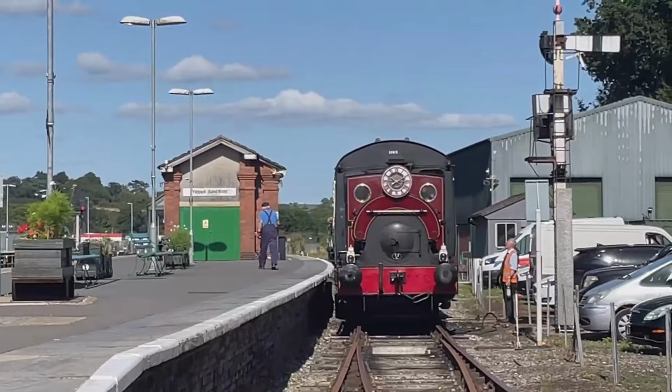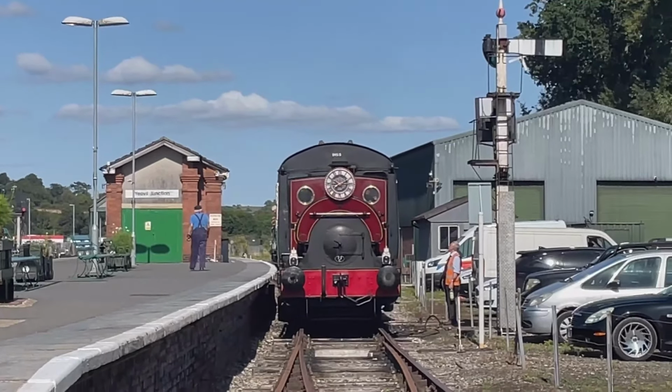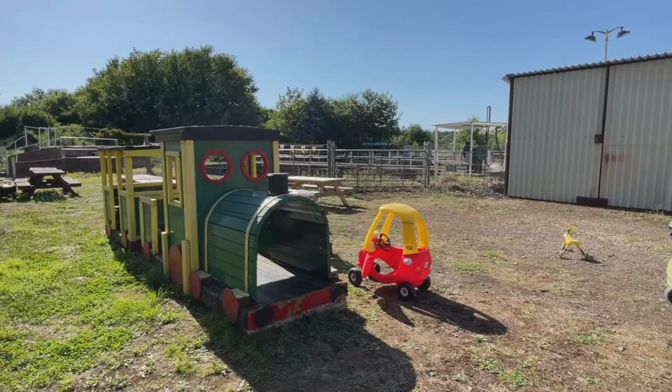Yeovil Junction station here in Somerset. I've been at Yeovil Junction for most of the afternoon, attending a steampunk event, and in this video I'm just going to show you a little bit of what I got up to. There's been something going on for the whole family, for all ages, and whether you're a steampunk or not, there's been loads to do here.